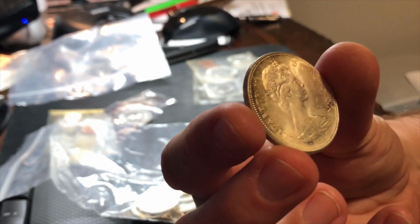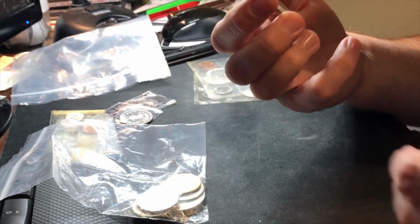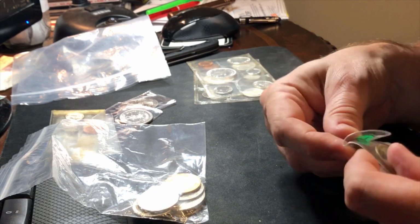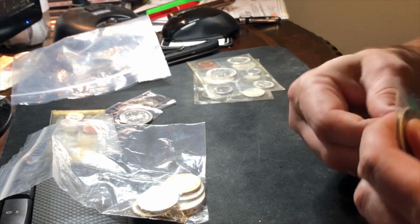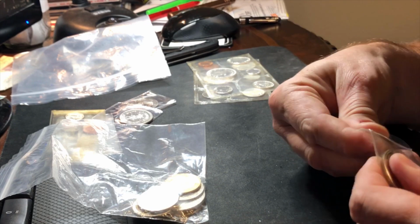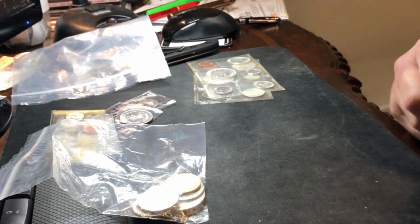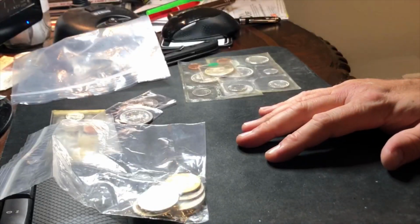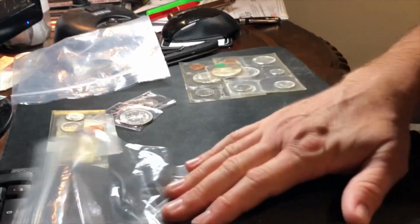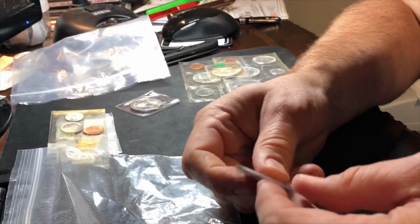This is a business strike, and this coin's 80%, and I want to say 24 or 26 grams, based on a 31.1 gram troy ounce. So pretty much got my money back on this just on those, and then there's these other items in there.